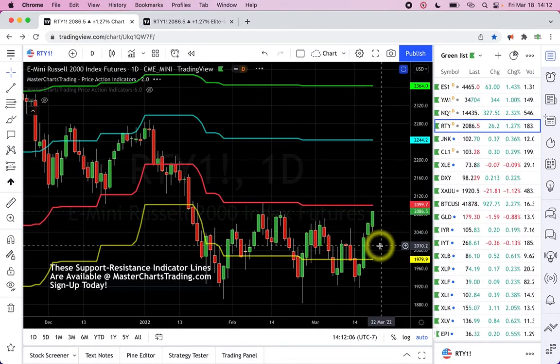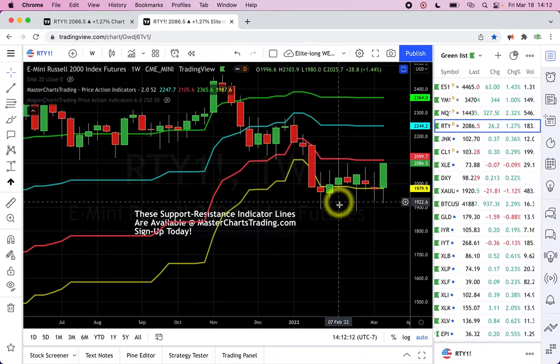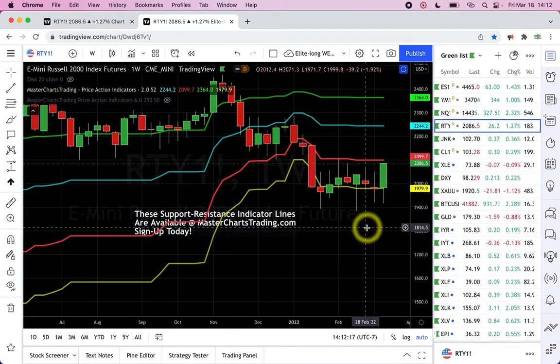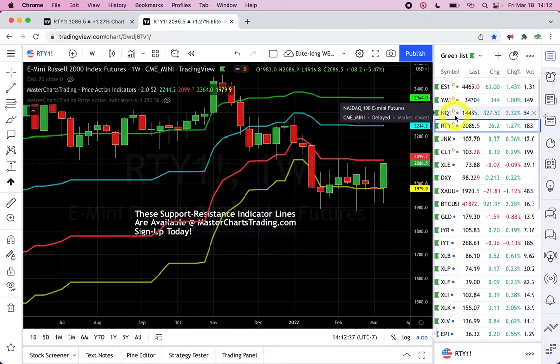Daily chart, same thing. We kind of bottomed here, but weekly chart is really much more clear right now. So we are looking at most likely this rally will continue, and once Russell 2000 gets to the buy levels, we'll buy them. So yeah, good news.